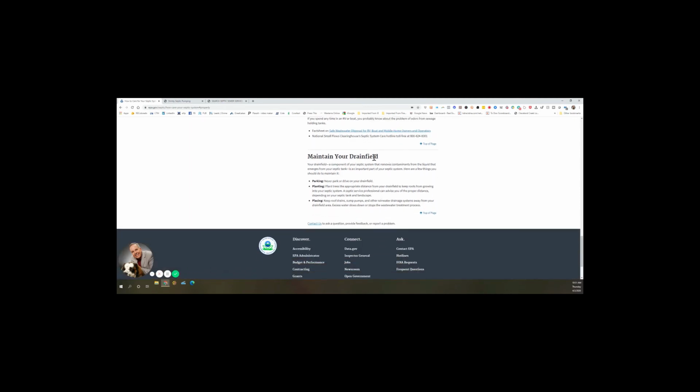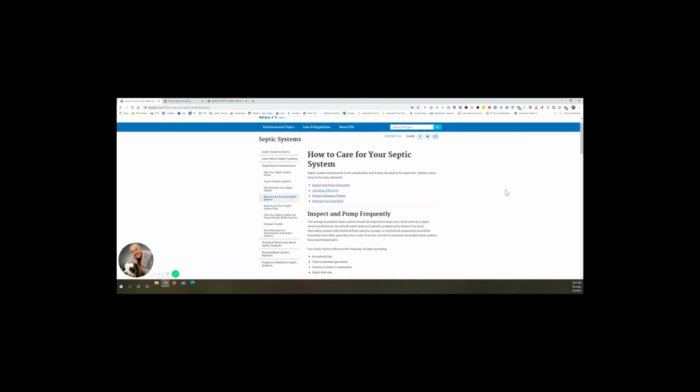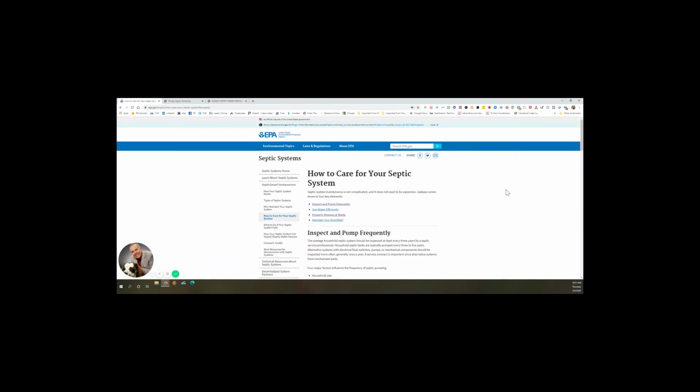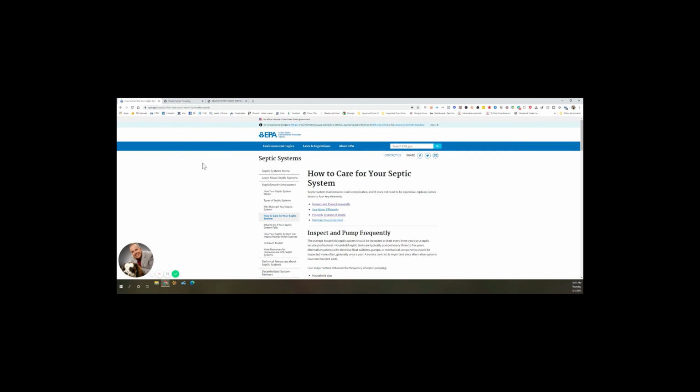The drain field, there's some do's and don'ts about that. Don't park on it. Keep stuff from growing on it. Big things. Make sure you're mowing it. You just don't want to let a lot of stuff grow on top of that. We hear it referred to as a leach field, the drain field, that sort of thing. So that's what's going on here. Just wanted to share that with you.